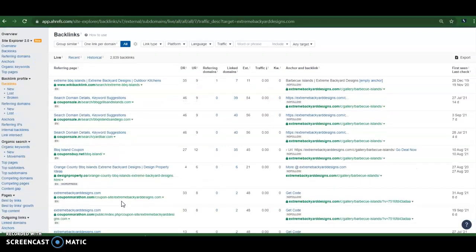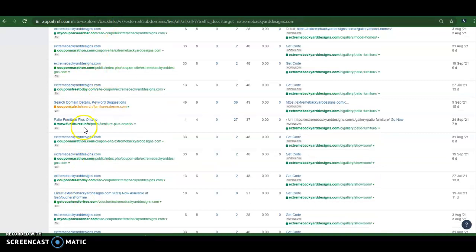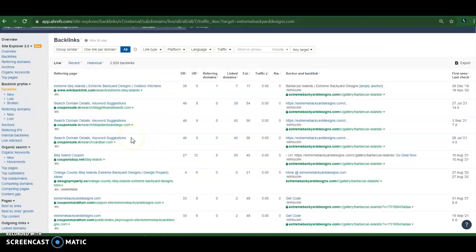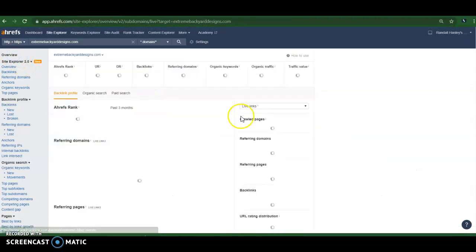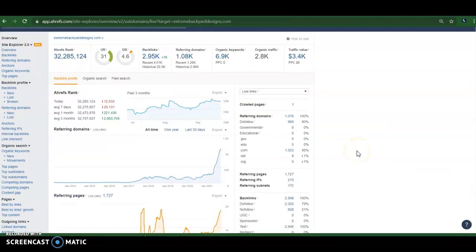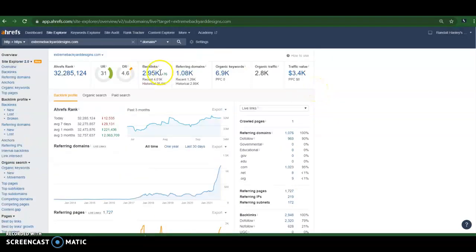So the way to beat your competitors is to come in, analyze their backlinks, and make sure you have equal or higher power backlinks. It does not have to be as many, as long as they're more authoritative. On a scale from 0 to 100, you can see here most of the backlinks are from 0 to 10. So it would be important to get higher quality backlinks to be able to beat your competitor.